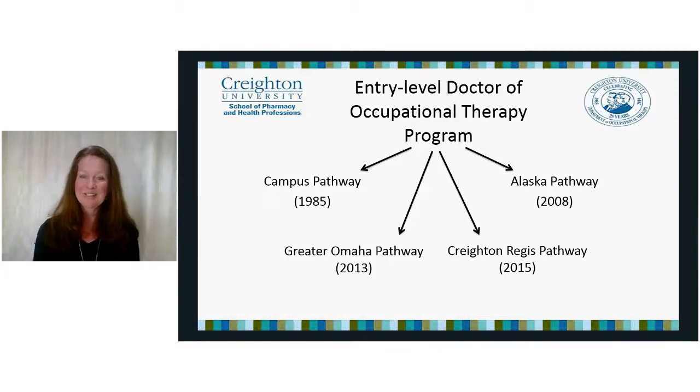Now, because Alaska went so well, we decided to add a Greater Omaha pathway. So those students function much like our UAA students in that they only come to campus for labs. So they watch the videos or the lectures online, more to come on that, and then they come to campus only for the labs. As in Alaska, the students only come for labs. We hire OTs that work in the Anchorage area to come and teach the labs on UAA campus. And now this fall, in 2015, we're starting our Creighton Regis pathway.